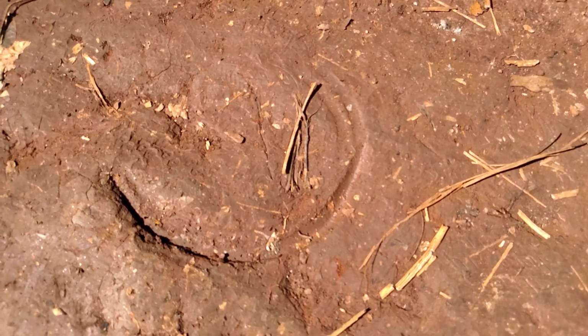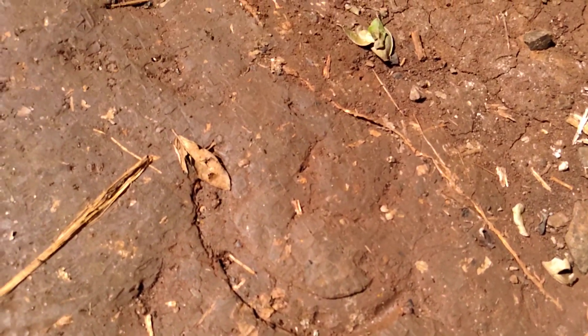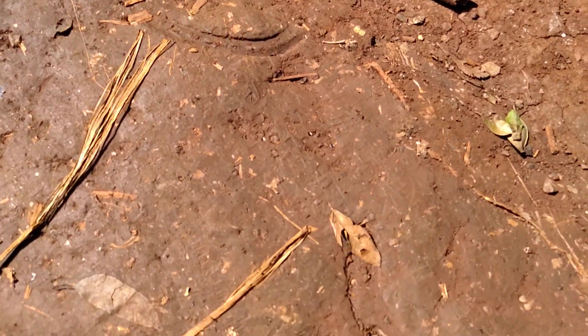So it looks like my suspicions that you can bring your horse on this track are correct. I think this is a horseshoe. I'm no expert on horses, but I think these are horseshoe prints. So I guess on this track, horses are allowed.